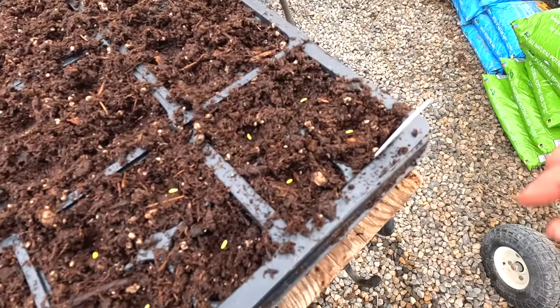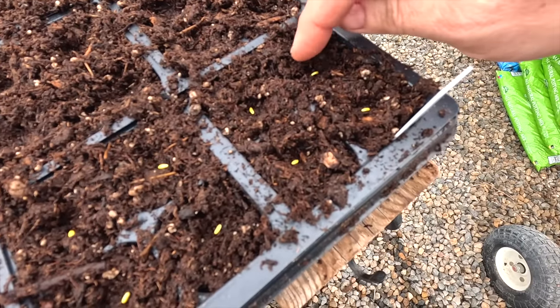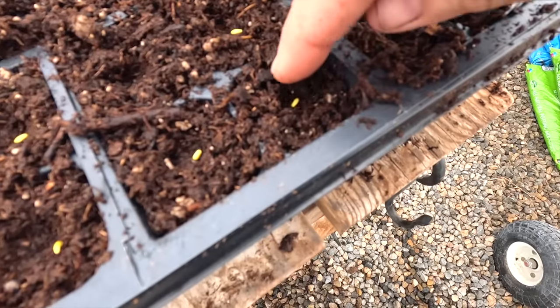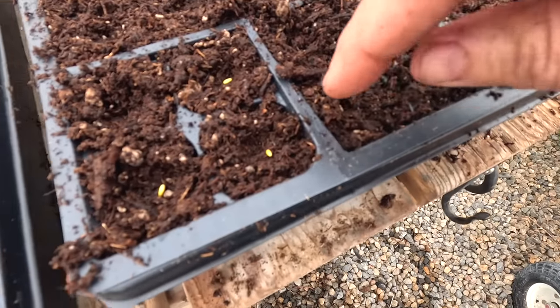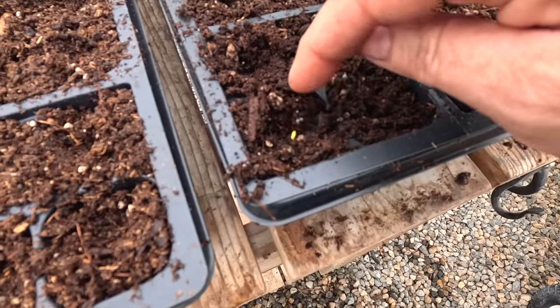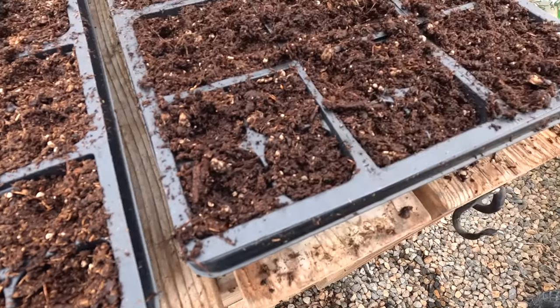See the little flecks of yellow in there? And because they want to be just barely covered, I'm just going to barely cover over them just to where we can't see that yellow anymore. You could do this with vermiculite instead of soil if you wanted to. Okay, so that's what you do.